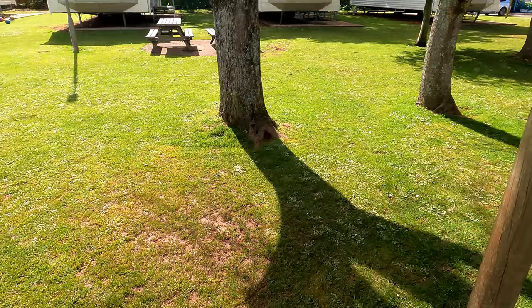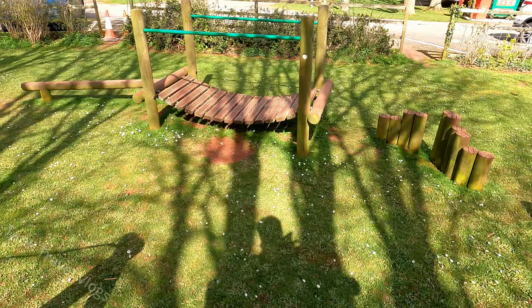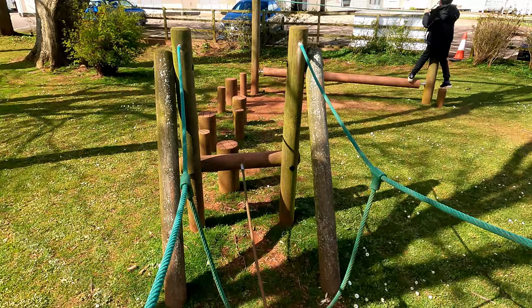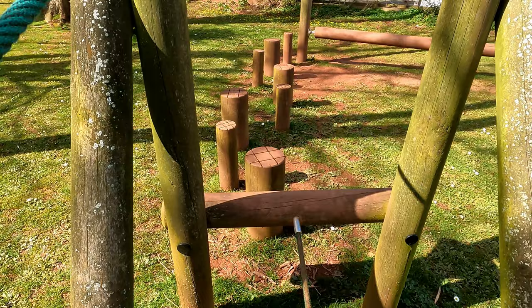Just go round. Whoa. Go round again. And again. And one more. Again, doing this with one hand is quite hard. Okay, let's try and do this little tightrope. Okay, this is painful. No, this makes it more of a challenge. I'm doing it with one hand.